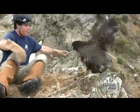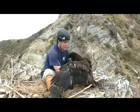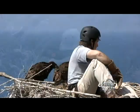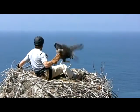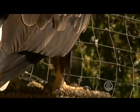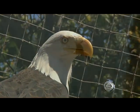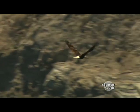When the chicks are 8 weeks old, almost big enough to fly, Sharp climbs into the nest to tag the young birds. With only 7 breeding pairs on Catalina, every eagle is important to the recovery, and especially important to Sharp, who hand-raised some of the birds who are now raising their own young. I guess I have a little bit more attachment to these because I'm a grandfather now. He's also pleased that nature here no longer needs quite as much help to do what comes naturally. John Blackstone, CBS News, Catalina Island.